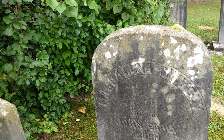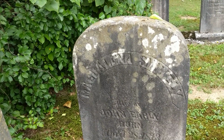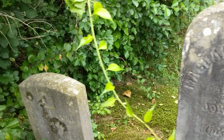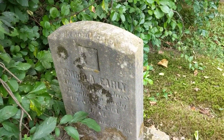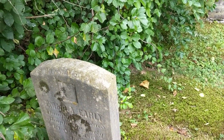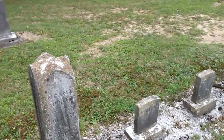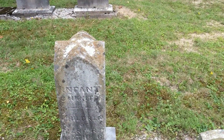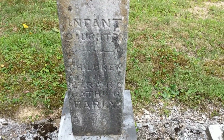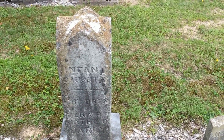I can't really make out, it starts with an M, but I think it's a very unique spelling. But here's another one, Emma A. Early. Looks a little older. Looks like she was young. Usually they have the parents and then the child. Here's one as infant daughter. Children. It says it's children of the, I guess it's, looks almost like Ezra, and I believe it'd be Catherine Early.